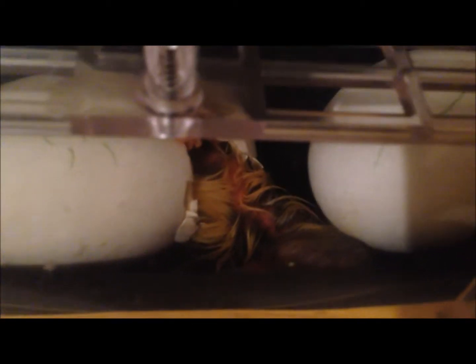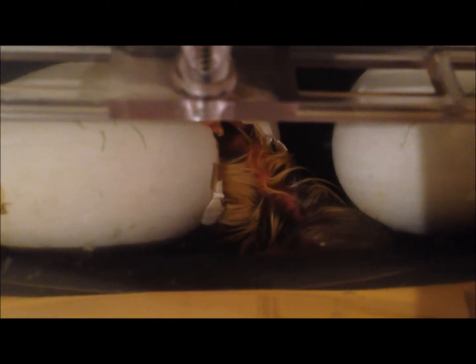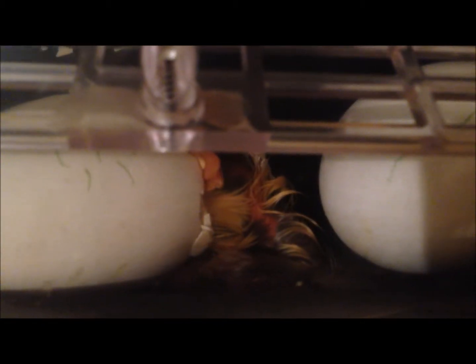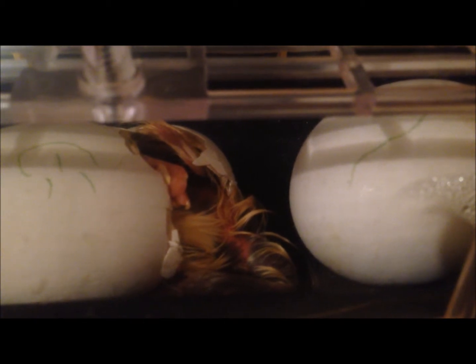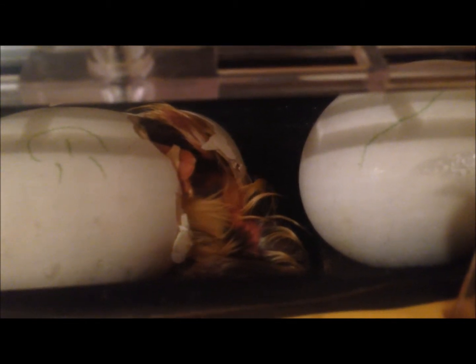Little feathers are all wet. Aww. I'm gonna leave him in here overnight. It's warm and it will dry him, and he doesn't need to eat. He's got the yolk in his tummy. Little foot. Look at their foot. Do you like my smiley faces on the eggs? Yeah, I'm weird like that.